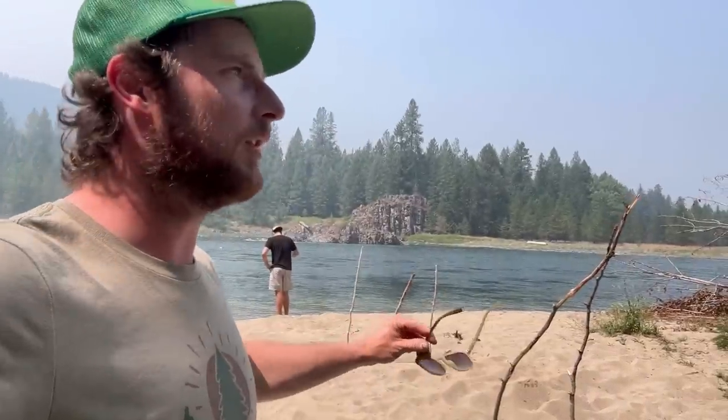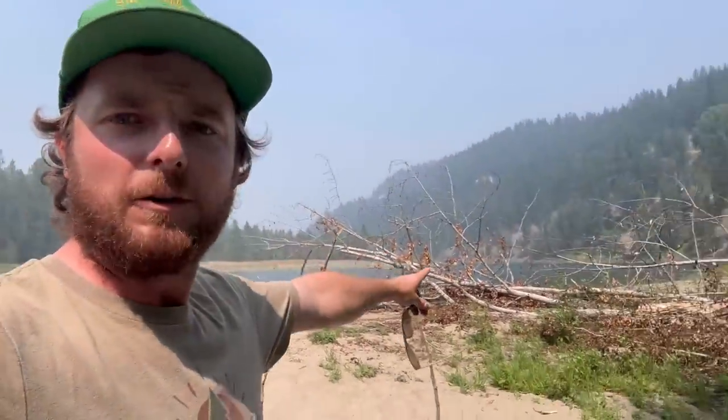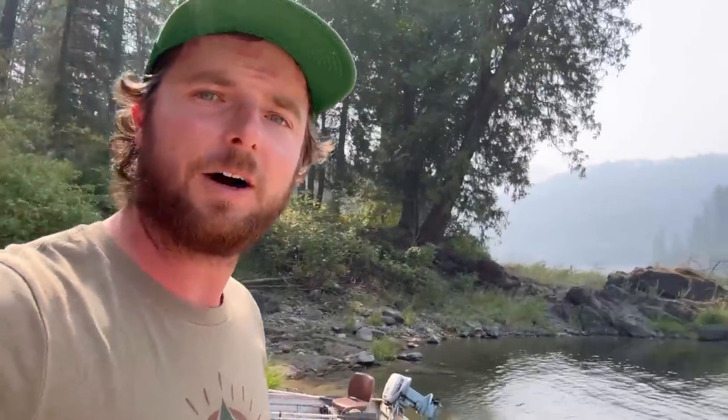Guys, check out this spot. Got ourselves a nice little beach here. I think we're pretty close to a campground, maybe above us. We've got people floating down the river. There's two guided trips going down the river. Look, this guy is just running up and down right there. That's awesome. So yeah, we're going to hang out here for a while.